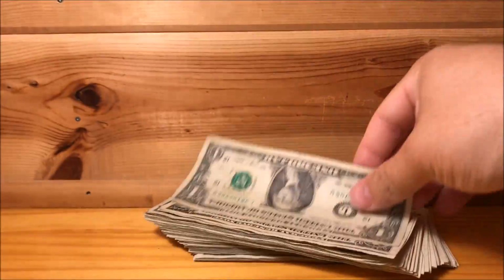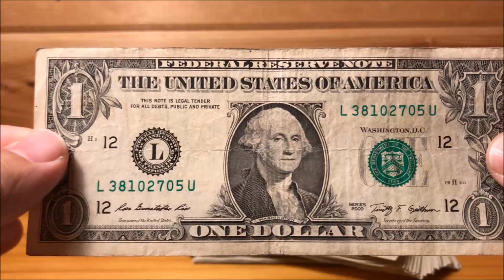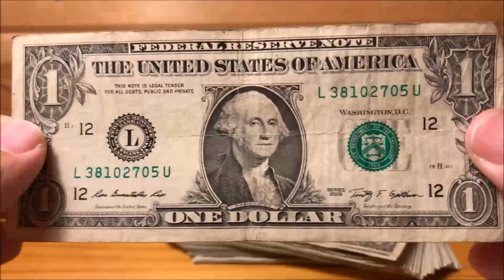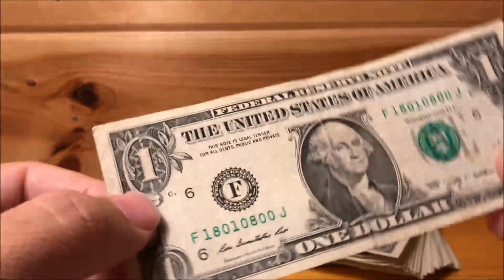Nothing there. Another 2009. 2003s are starting to get real tough to find. Or 2006s, rather, the series. The way the series works is they'll... Oh, what do we got here?